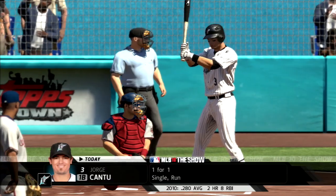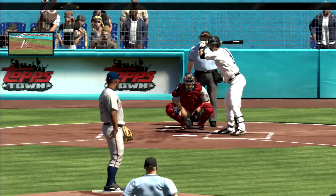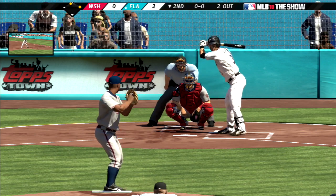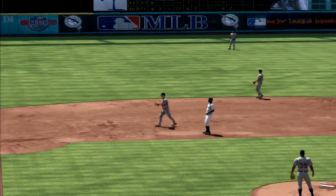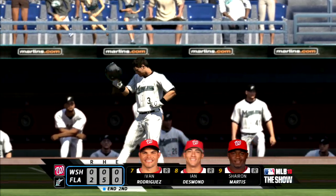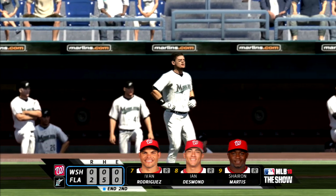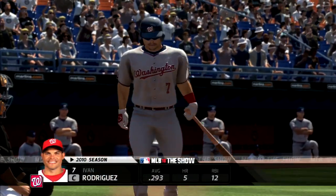Jorge Cantu will dig in here. Hit hard to the left side, right at the third baseman, and that'll end the inning. Marlins strand a pair. After 2, it's a 2-0 ball game. Leading off for Washington, Pudge Rodriguez is ready to go here as we begin the 3rd.